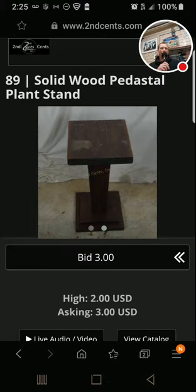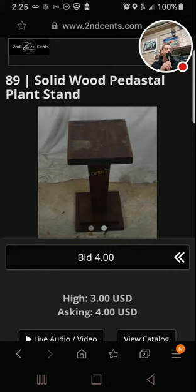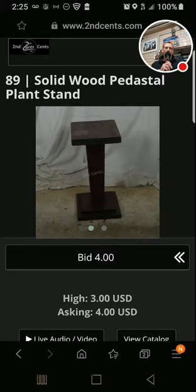Three, four. Three on the floor now, $4 go. We got three on the floor now, $4 go, fair warning now. Three to four, all in, all done. Sold at $3, number 61.